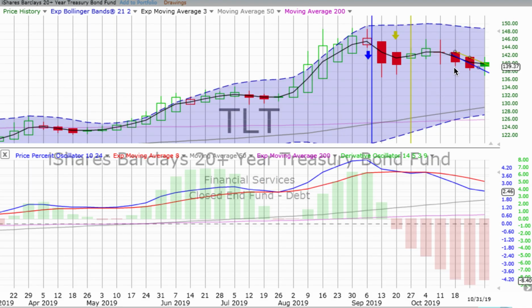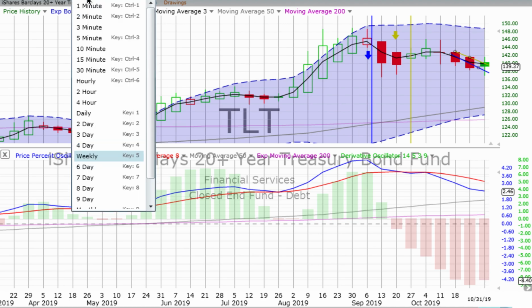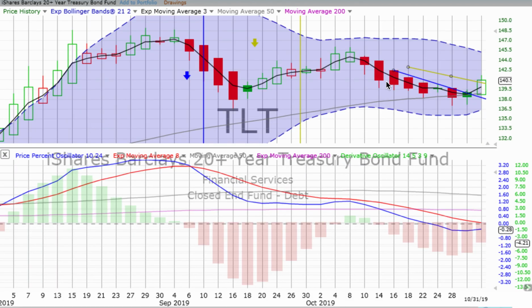Had a nice run for a couple of weeks in TLT going down, but that does appear to be pulling back. We see we have a green spinning top so far for the week, right there at the weekly trend line on this weekly chart. Price percent oscillator's lost a little bit of its downward momentum. Derivative oscillator has also.